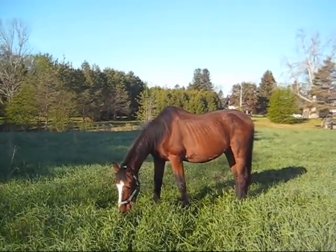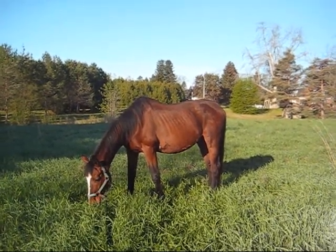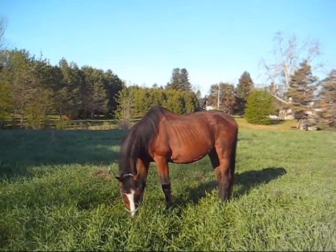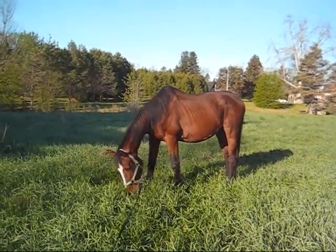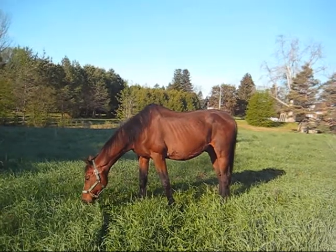I had to do a lot of training to help him understand that he wasn't going to be asked to do the things the way that he was ever again. And I haven't actually taken him out since 2017 out of this paddock, and he's perfectly fine. He's great. He was absolutely insane before, if you took him out on a lead line. He'd charge at you, he would bite you, he would try to run.